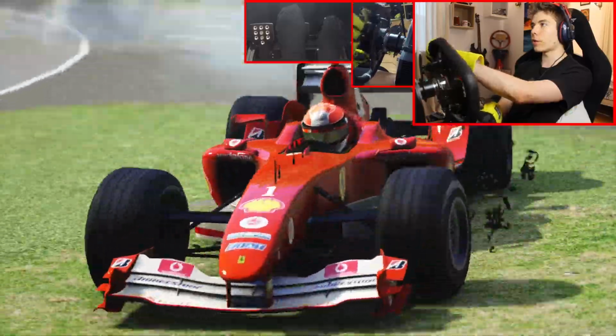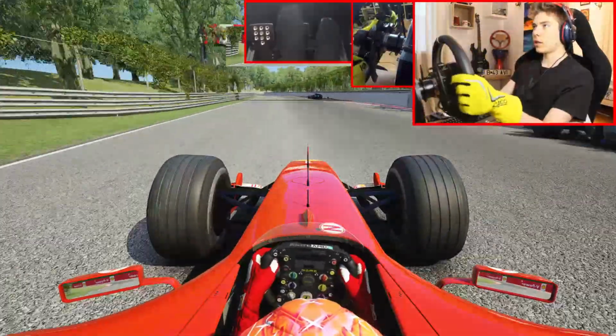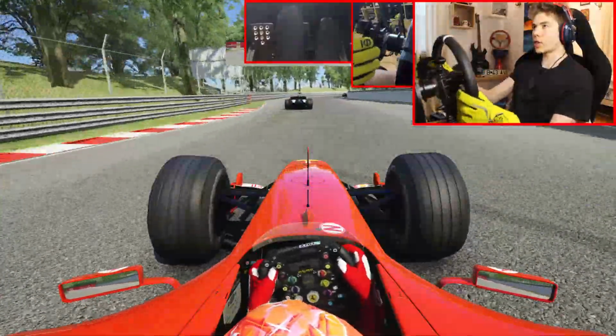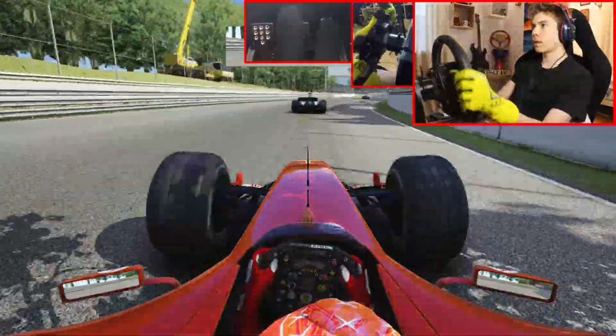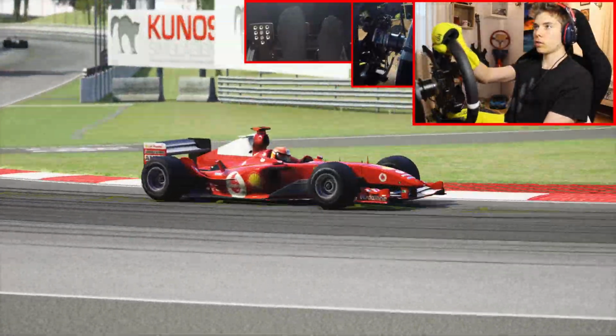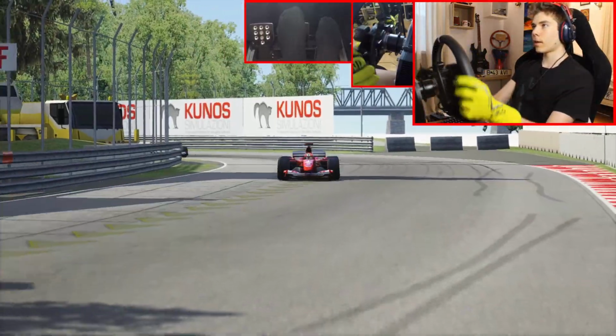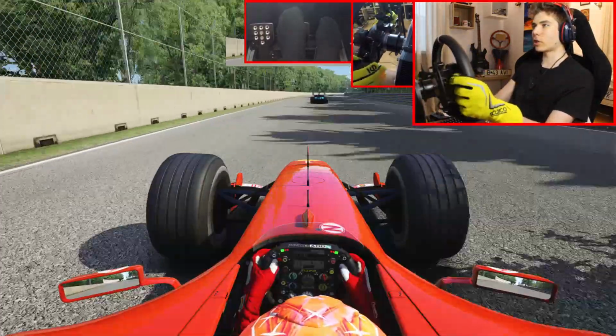We go in the runoff, and now in the grass. I braked too late right there and I just went straight. You have to moderate these brakes on this car because it's kind of hard to drive.